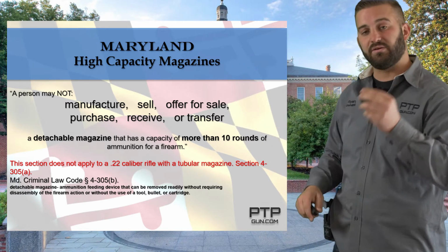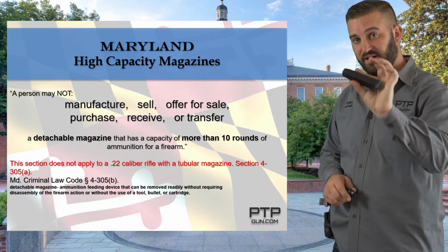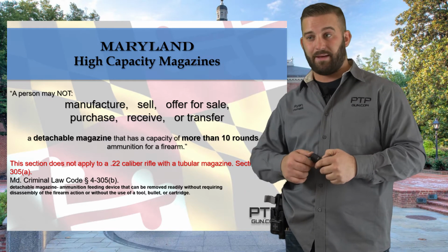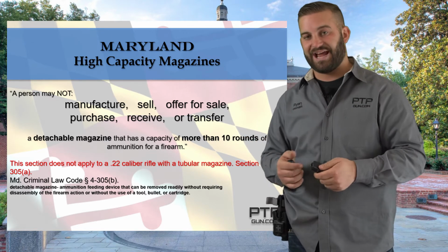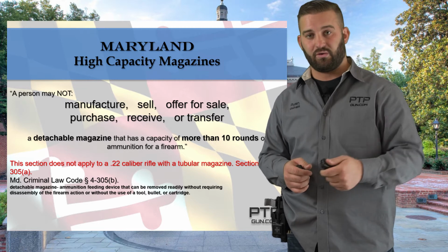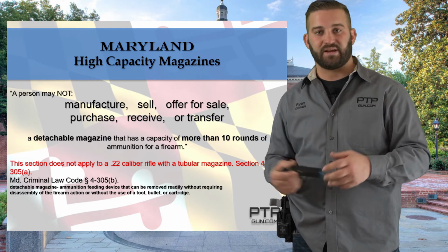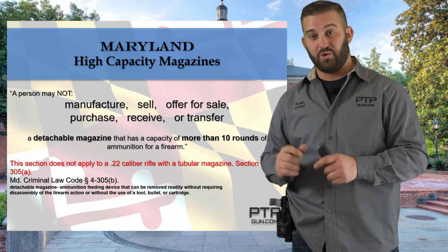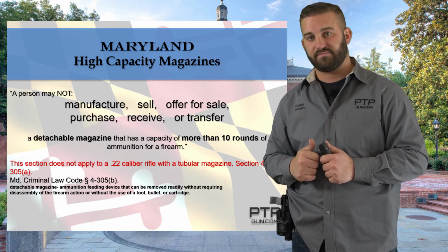So again, I can still own this, use this, shoot with it, carry with it, this magazine that holds more than 10 rounds. Maryland doesn't limit you on how big a magazine you can own. You just cannot make that transaction happen in Maryland. You can't go down to your local gun shop and buy them. You can't trade your buddy for something. You can't barter with your buddy for a magazine that holds more than 10 rounds. You go outside the state bounds of Maryland, you can do that and you can bring it back in. Food for thought.